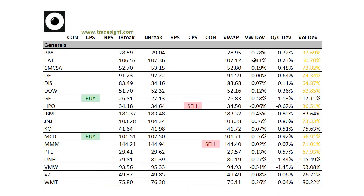Moving on to the market generals, we're paired off here, so we've got a different condition here than the Nasdaq side. The Nasdaq side of generals was pretty weak. We don't have any outright deviations, but we might get a volume bump in GE with an upside CPS.